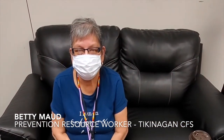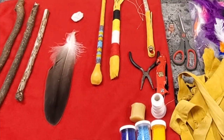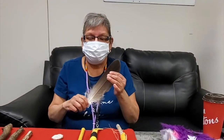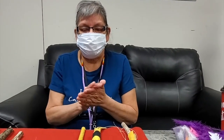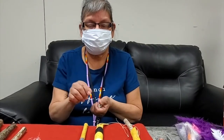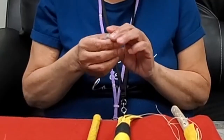I am a prevention resource worker with Tuckanoggin, and today I will be sharing about the talking stick and a little history of what the talking stick is. It's similar to an eagle feather and also a rock, and we use these items whenever we're doing sharing circles. Individuals will be sharing, and whoever's holding the item, the rock or the feather or the talking stick, has an opportunity to share, and it gives strength.